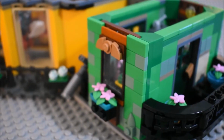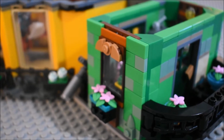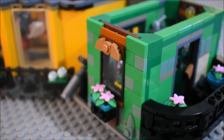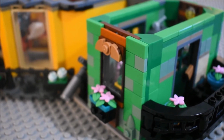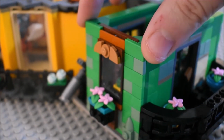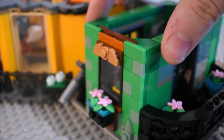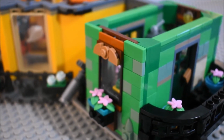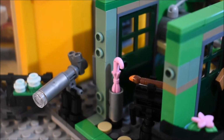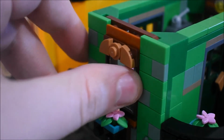I'll talk about this more in the ratings for the set, but the bad thing about some of these parts of this set is the pieces want to hang on if they have things that can be removable. Like this section can come off, but there might be two bricks that stay behind and make it hard to put it back on. Here is the back section of the fan apartment. And you can see how you put it back on is just attaching it right here.